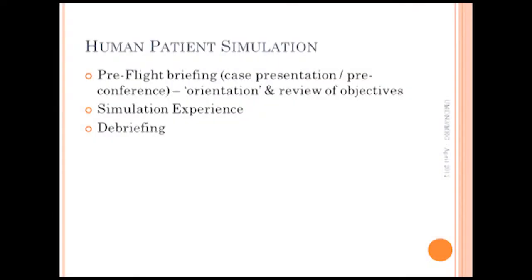Because sometimes, whether it's just an interaction that happened versus some kind of death or some major ethical or legal concerns or questions, how do we start as adults to dissect that if we've never been approached by that? So in the human patient simulation experience, you have what I like to call pre-flight briefing.